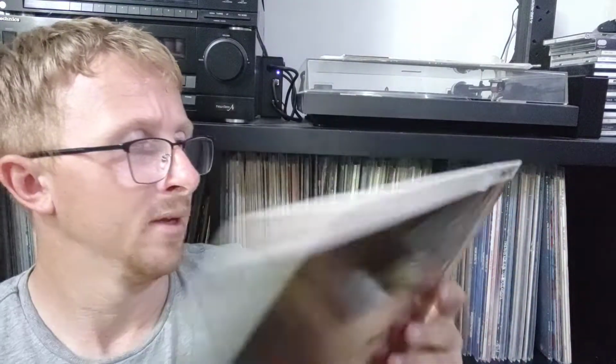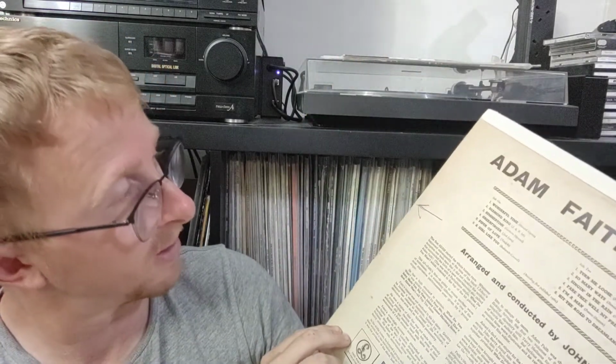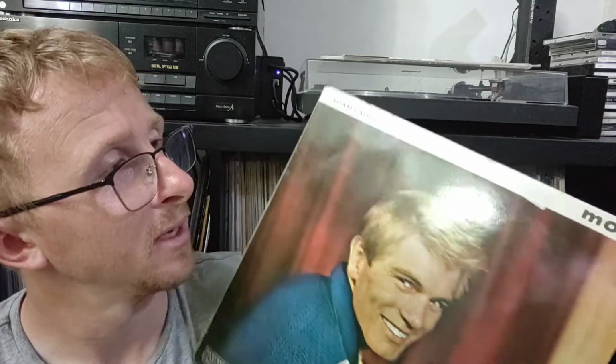And it's got a bit of pen marks. I've done an arrow on there for some reason. But yeah, I believe it's an original pressing, mono. You can get stereo, but they tend to be a lot more expensive for some reason. I guess they're more uncommon than the monos. So yeah, I like a bit of Adam Faith. So I bought that again.